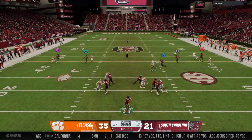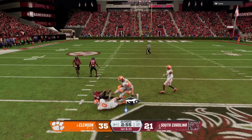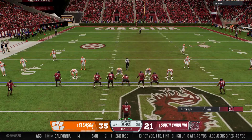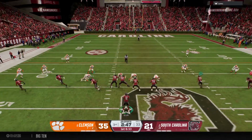Scanning the field. It's Sellers. Quick throw over the middle. The catch is made for a huge pickup. Tackle made, but not before he reaches the 44. This offense moves into enemy territory, inside the 45, after that big play.